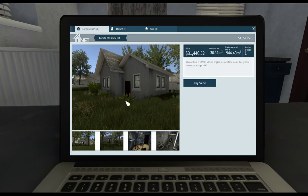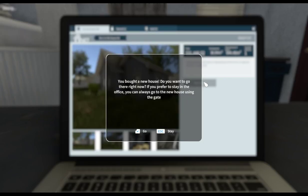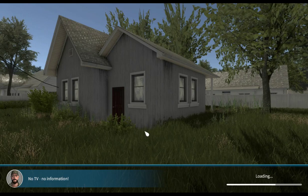Let's click on that. You can see some pictures here. Looks like it's got some trees in the yard, which is real nice. Ooh, it looks pretty bad. Pretty dirty. A house from the 1950s with an original layout of the rooms for general renovation, a large plot. Nice. Okay, so $31,446. Let's go ahead and buy this. Let's go check it out.